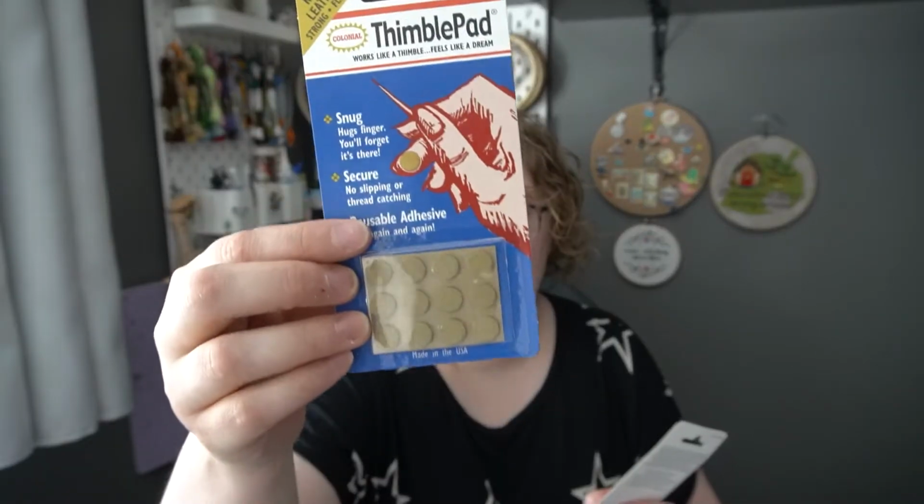They're reusable as well, so it's not like I can only use them once and there's only 12. Yeah, I'm going to be saving these for when I need them, if that makes sense.